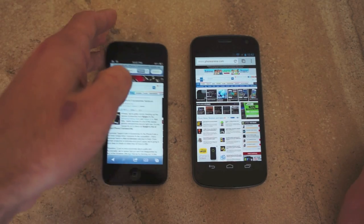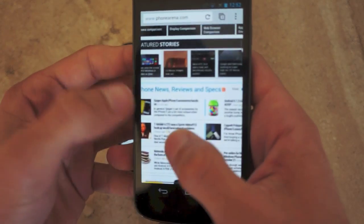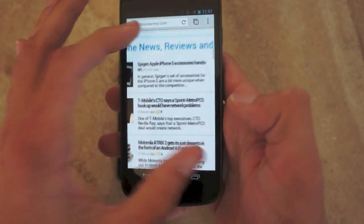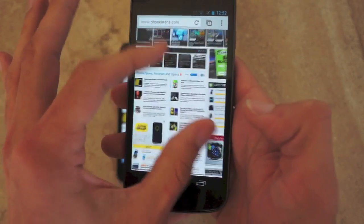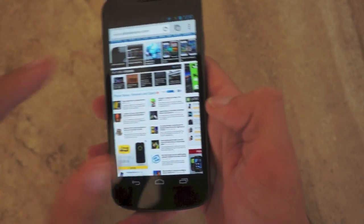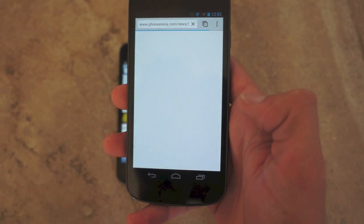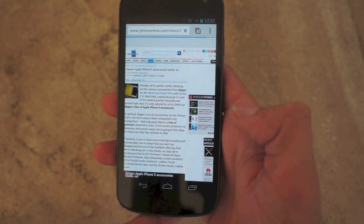Now let's go on to the same article on the Galaxy Nexus. Again, first pinch to zoom. It's not as smooth as the iPhone browser, but it's still very usable. It just takes a little bit more time to render, but everything loads up extremely fast. If I tap on the article, it's gonna load it up.